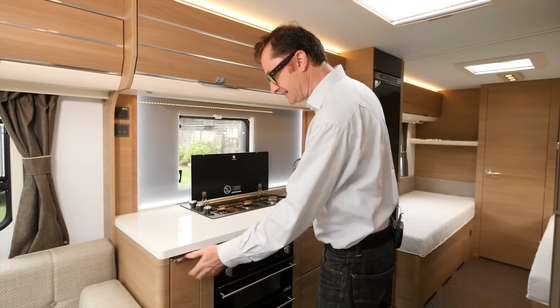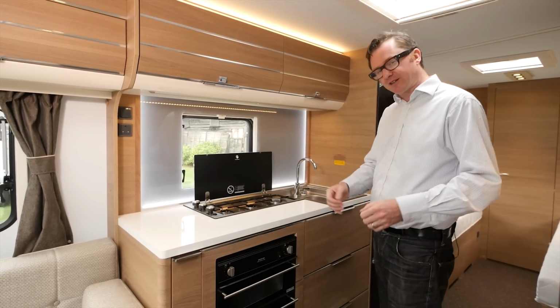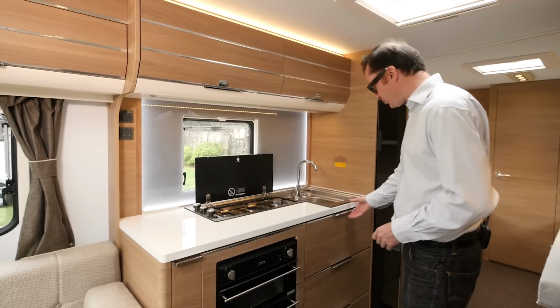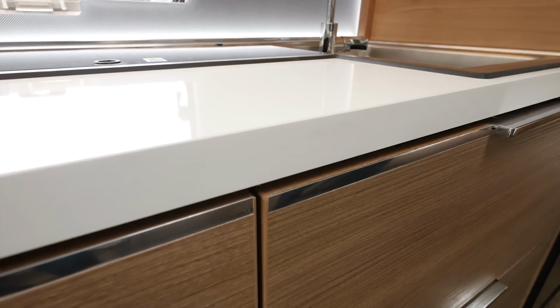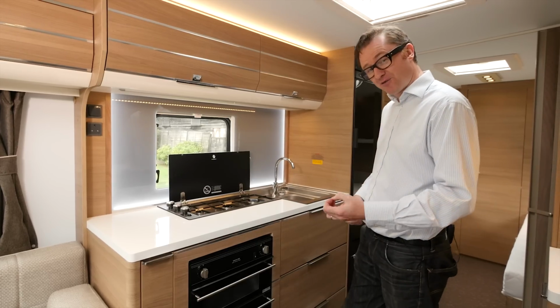Very good indeed. And just in case you don't think that's elegant enough, check out the action on this drawer. Yes, it's soft closing. And you have to say that is very reassuring.